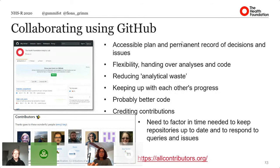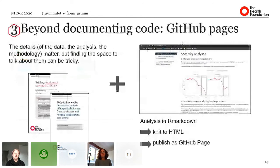So we use GitHub for more than just collaboration. When you're an analyst, we've all been doing this, we love talking about code. We love talking about data and methods. But we work for a policy-focused organization, so there's not always space to talk about the details in our policy briefings. To solve this problem, we use GitHub Pages to publish extra information about what we had done. And it's really easy.